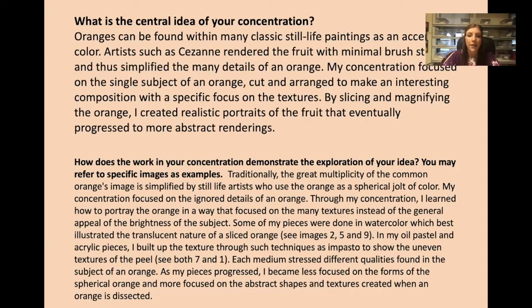In my oil, pastel, and acrylic pieces, I built up the texture through techniques such as impasto to show the uneven textures of the peel. Each medium stressed different qualities found in the subject of an orange. As my pieces progressed, I became less focused on the forms of the spherical orange and more focused on the abstract shapes and textures created when an orange is dissected.